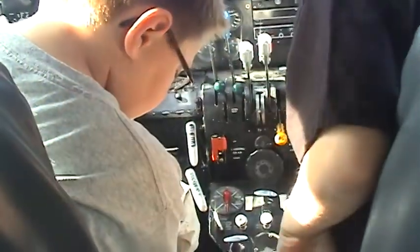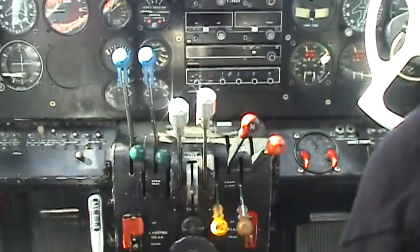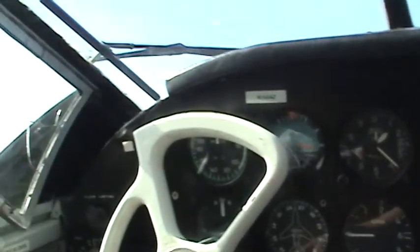You start everything with here. Just don't touch it, okay? What is that thing? I don't know. A chair, I guess. Well, this tells you if... That's your compass? Yeah, it's your compass.